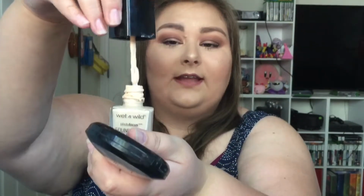I got the Wet n Wild Photo Focus Foundation, the powder. I also got the concealer. I already gave the concealer to a friend because I thought it would probably work really well for her. These I'm keeping. I didn't really like these, honestly. I just wasn't a big fan of it. I don't really like this spatula at all. I think this was a waste.